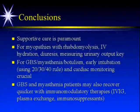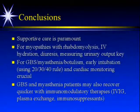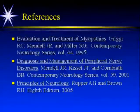I mean, myasthenia patients, obviously you need to give them these treatments so they won't be extubated. And those include IVIG and plasma exchange, and then immunosuppressants of all the kinds I mentioned for more long term. So I'm happy to stop here and take some questions if there are any outstanding questions.